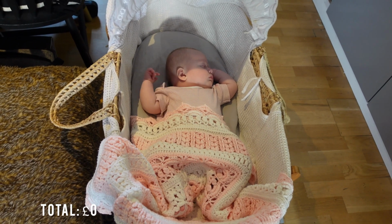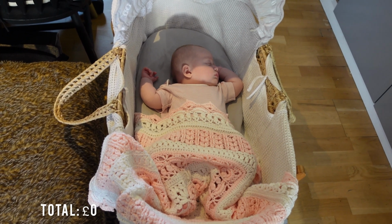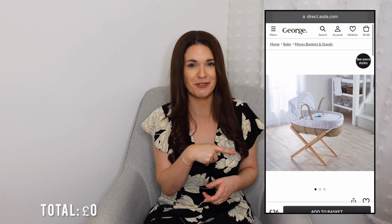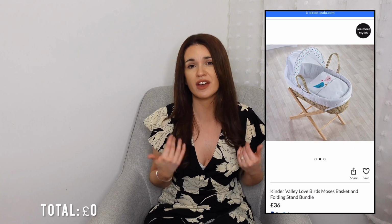And Moses baskets you can pick up so cheaply. They're so much cheaper than the next to me cribs. Definitely get a Moses basket with handles, with linen inside it so it's not scratchy, it's not uncomfortable. But I found one on George. I will ping it right here next to me for you guys. It's £36 and it comes with a stand, and then it's just another £17 to add an extra stand, just so you can easily transport the baby from each room that you're going into. So Moses basket is definitely #1 on my list of what you need for a newborn.